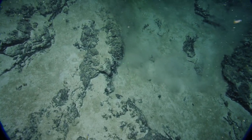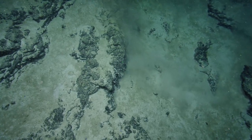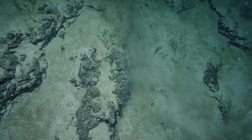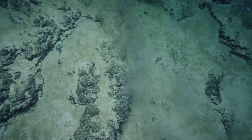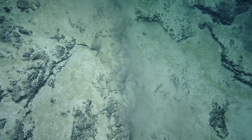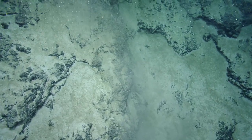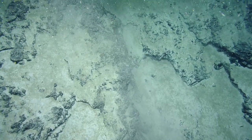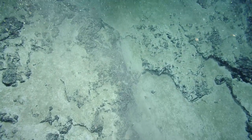And for all of our folks tuning in, we are currently exploring the western flank of Guyot 13. We are currently at about 2353 meters. For more information on our internship program, check out nautiluslive.org. We do have viewers that are curious about our internship program. Can we elaborate on that?